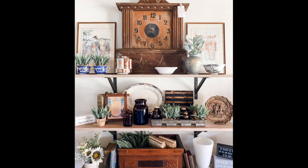We've also got some brown glass right here that is kind of that same warm color. I do have a couple pieces of white glass. Had I only had one of these, I probably wouldn't have put it up there, but because I had three, it worked to kind of fill in the shelves.